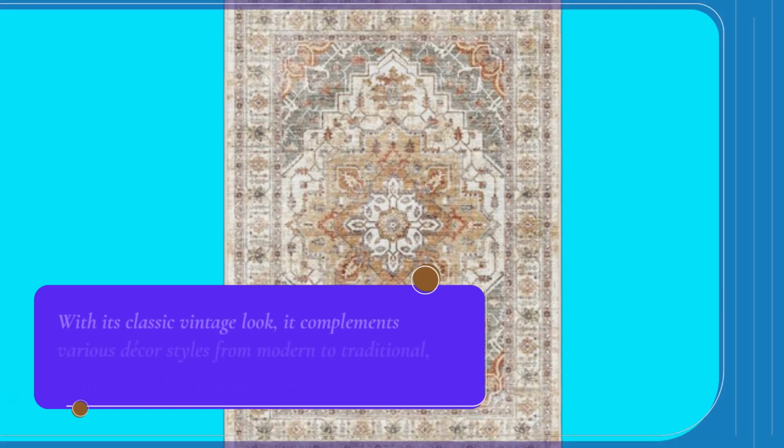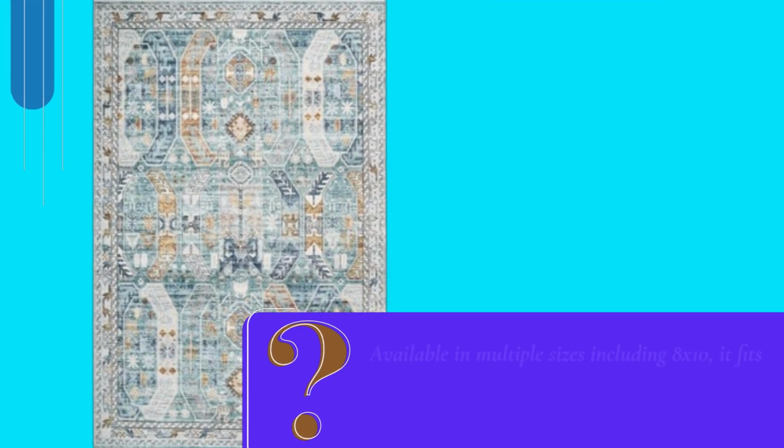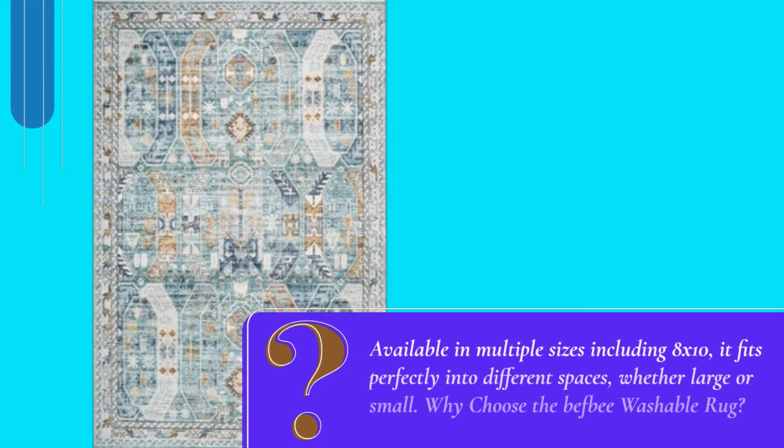With its classic vintage look, it complements various decor styles from modern to traditional, adding a touch of elegance to any room. Available in multiple sizes including 8x10, it fits perfectly into different spaces, whether large or small.